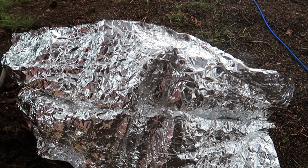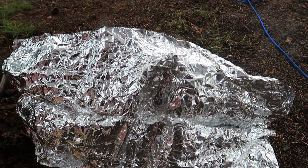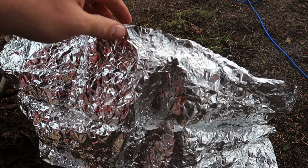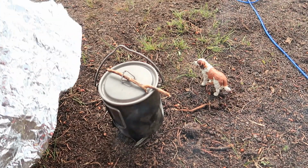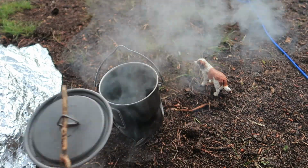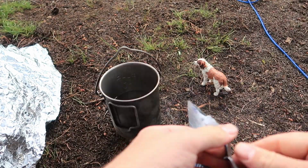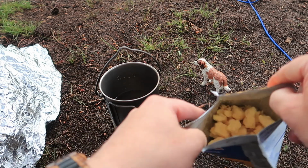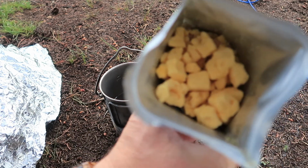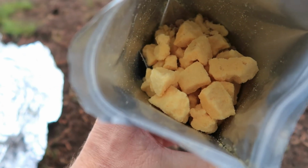Well, I got creative with the, turned out to be more of a smoke screen than a windscreen. Nothing like a good piece of foil, huh? Sounds like we have boiling water. We do. Okay, good. And there's our pillow stuffing. There's some bacon in there.